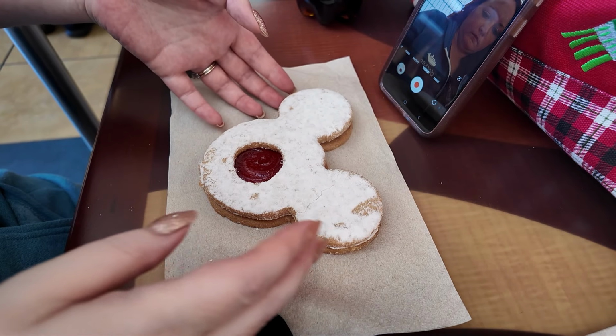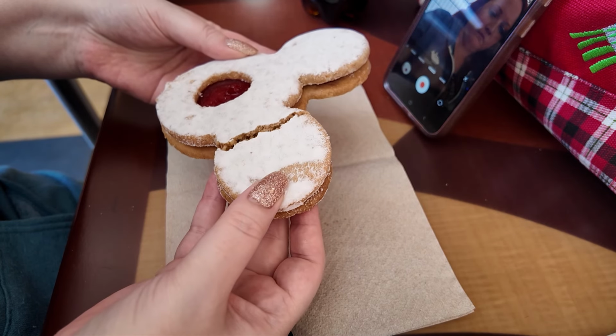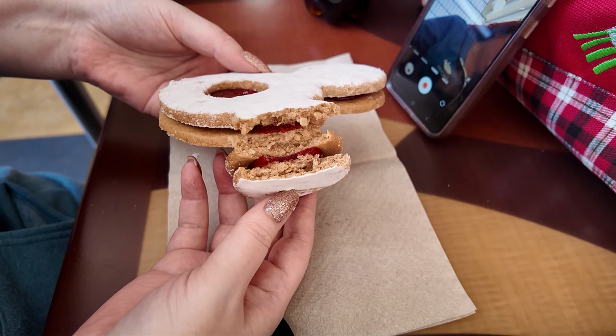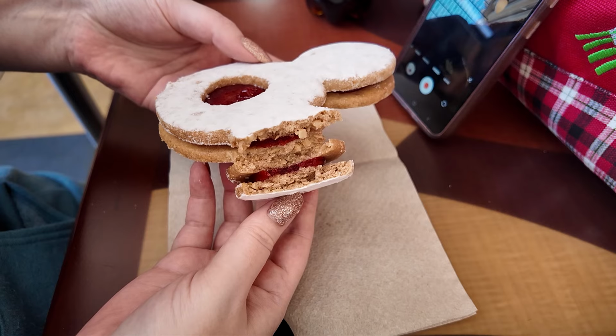And then on the inside, it has this raspberry jam. It's very smooth in texture, very light and refreshing, and the cookie itself is not too sweet. It's really good. I think that's because of the hazelnut add-on here. So yeah, this is an absolute hit. I would come here again just to get this.